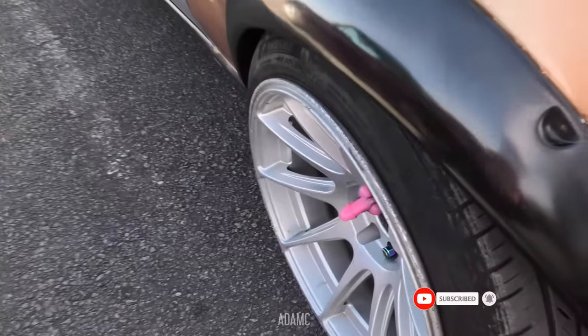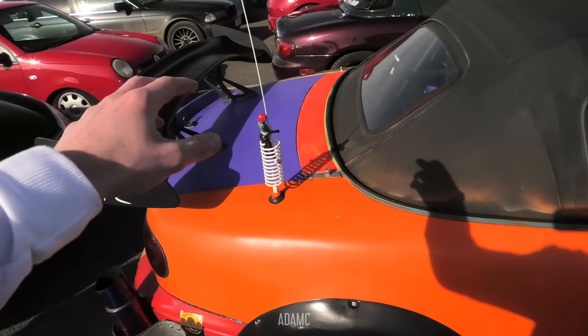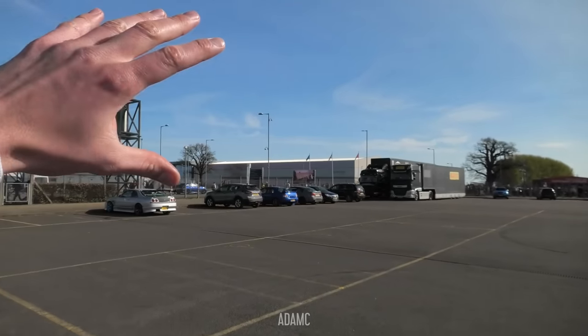We've also got pink penis dust caps and various funny stickers. It's a bit of a harlequin car as well. Got blue, red, orange, green, pink, blue and black. But let's leave that behind because, as I said, this is the public car park. Let's go in, queue up and see the Japanese cars in the show. There are thousands. It's long.